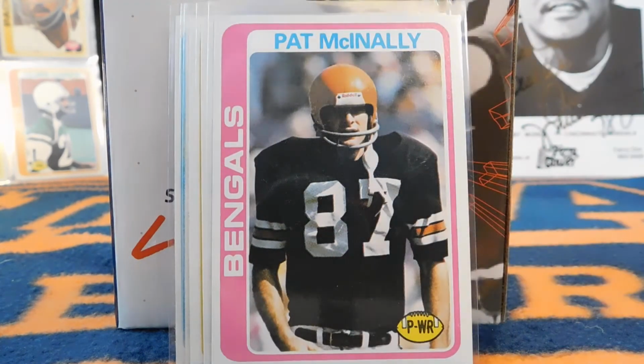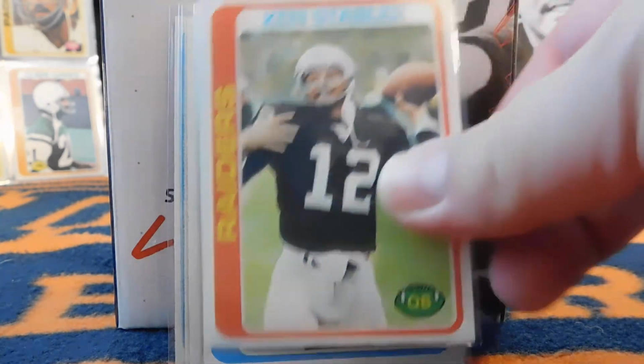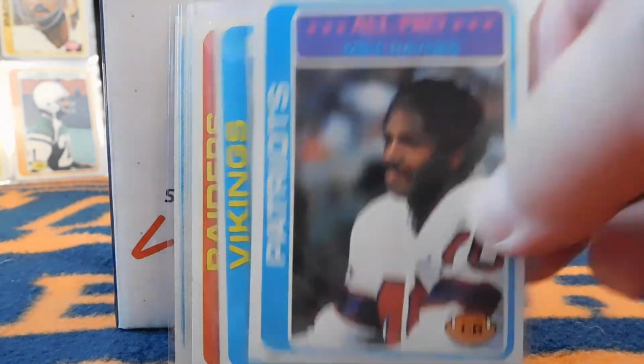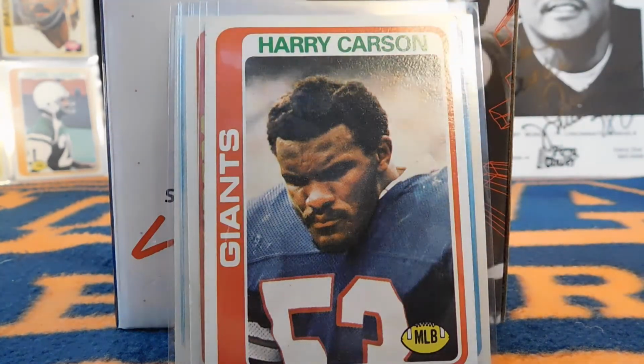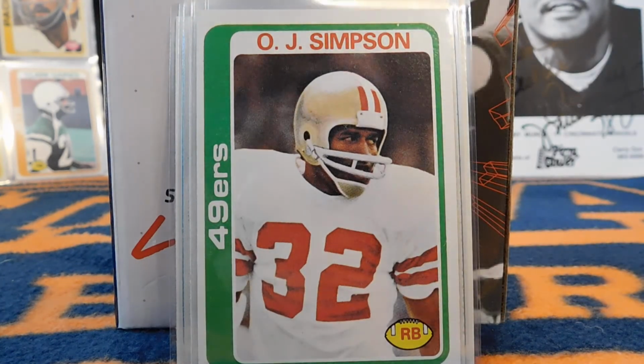Pat McInally, 2 interesting things. He went to Harvard. What's interesting was that he was the first, and I think only person who's scored an official perfect score on the Wonderlic, and also invented Starting Lineup. Stanley Morgan, Ken Stabler, Paul Krause, Mike Haynes. We've got Harry Carson. And actually, here is O.J. Simpson's card for the Niners. We have that one there.